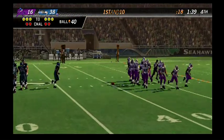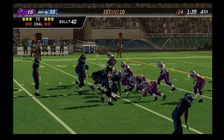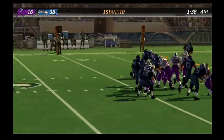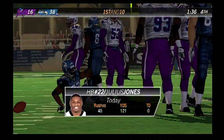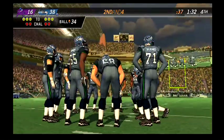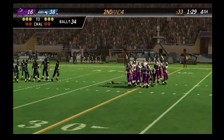First and 10. Ball on the 40-yard line. Be careful. Let's go, boys. The visiting team with a four-man front looking upfield. Bates comes up to make the play at the 34. He's one of those guys who can put up 100 yards week in and week out. This has been just another day at the office for him. Second and four coming up here.